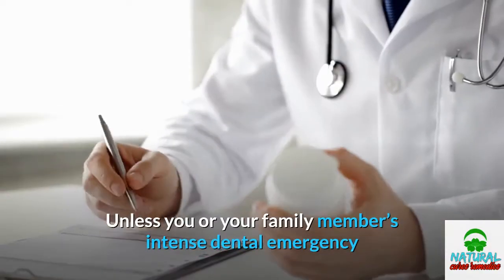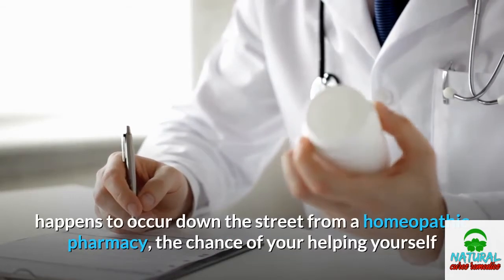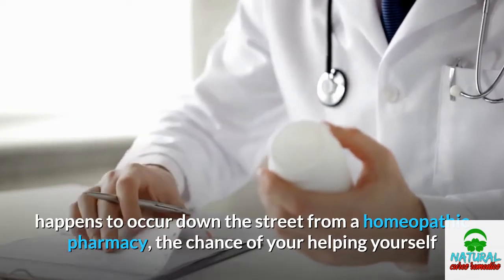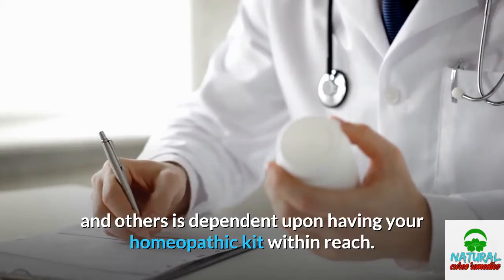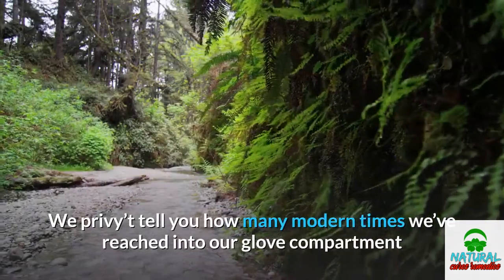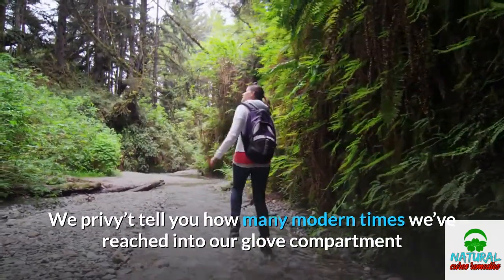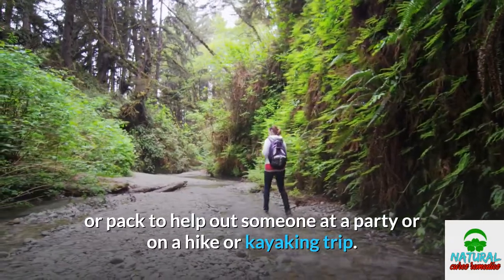Unless you or your family member's dental emergency happens to occur down the street from a homeopathic pharmacy, the chance of your helping yourself and others is dependent upon having your homeopathic kit within reach. We can't tell you how many times we've reached into our glove compartment or pack to help out someone at a party or on a hike or kayaking trip.